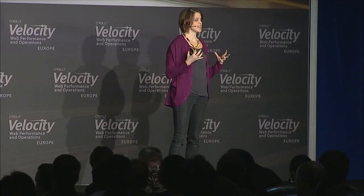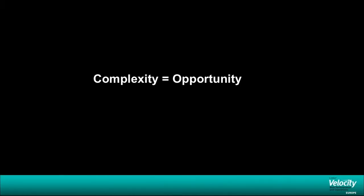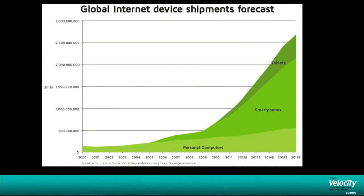So I just wanted to leave on the note of, instead of viewing mobile as this sort of monolithic mound of complexity, think of it as opportunity. And that shift helped me communicate a lot better with people within my own organization. So instead of that terrifying crossing over graph, think about it this way, right? If we didn't have these other things, your market would be that bottom bit. And it just keeps getting bigger and bigger and bigger.